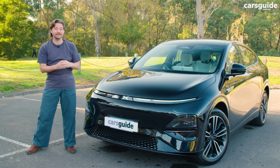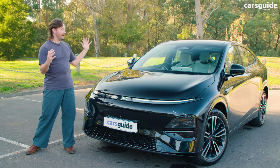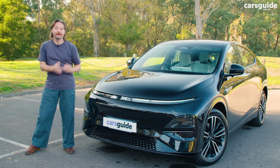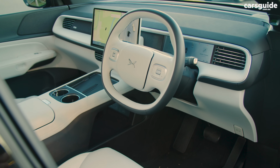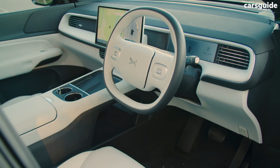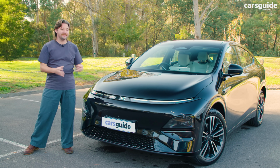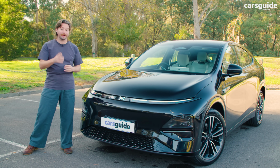There is a pretty nice looking light bar at the back as well, but really it does sort of take that whole egg-shaped smooth wind tunnel vibe and really run with it. It's a similar story inside as well. There's not a lot in terms of buttons or anything like that to break up that kind of minimalistic design, which is kind of a downside when you're actually in the car, but I'll come back to that later.